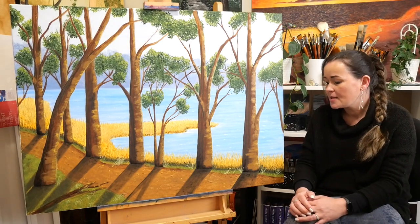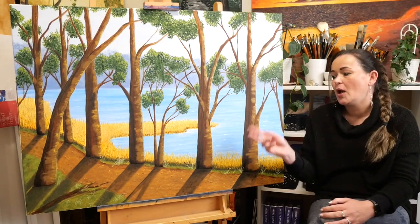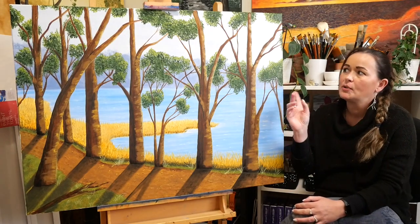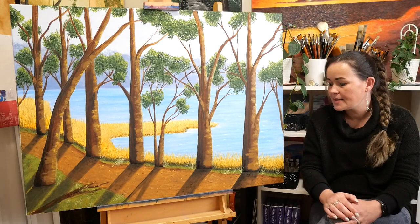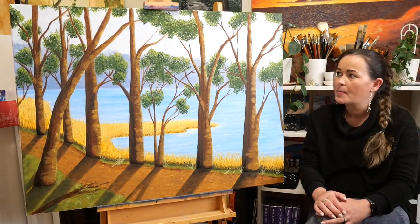But lastly on the painting, I basically added a bit more detail to the path, some light to the tree trunks, some light to the foliage on the trees, and a little bit of dry grasses in the front, and that was all for this painting.